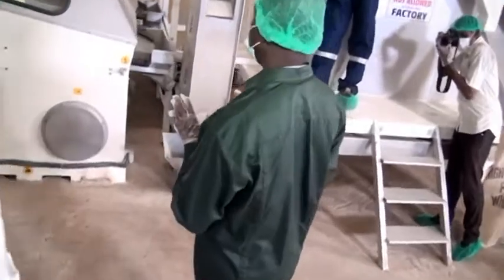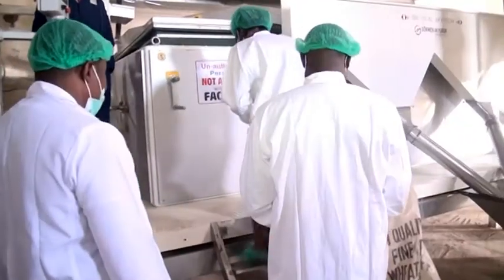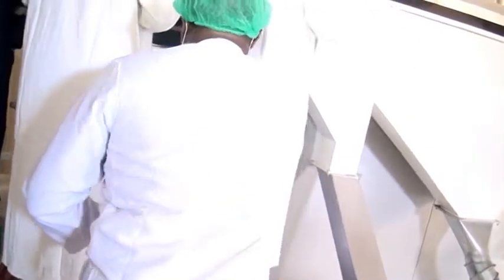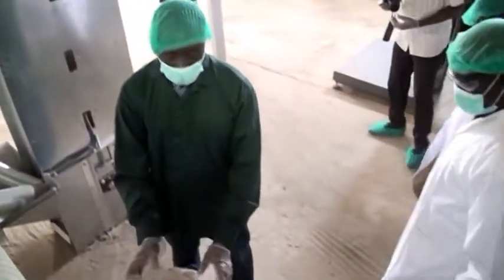So from this place, it moves to the gravity machine. You can climb up and see that. This is called the gravity machine. The essence of the gravity machine is to take away dust and separate lighter materials. From here, the materials that are not good, the materials that are not acceptable, come into this side.